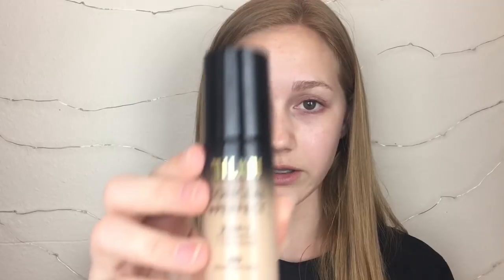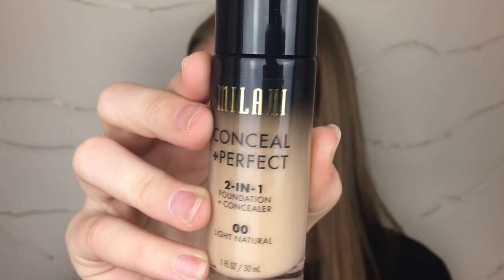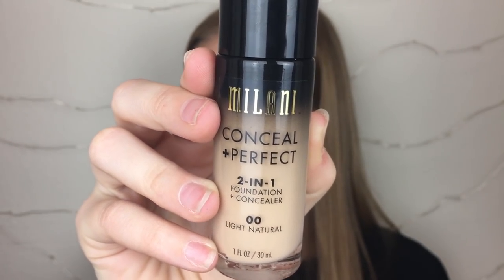But anyways, I'll go ahead and show you what I got from Ulta. So like I said, I'm going to do the haul portion and then I'll do like a trying on portion at the end. Okay, so the first thing I got was the Milani Conceal and Perfect 2-in-1 foundation. I've been wanting to try this out for so long. I got the shade 00 Light Natural, and I'm really hoping this shade will work.